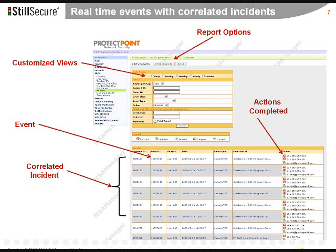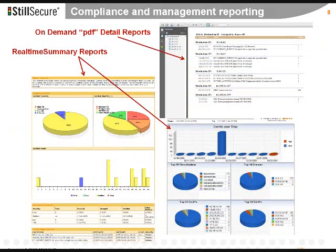Obviously there's some executive reporting that's required. Built into the system are all kinds of great reports. In addition, you can call our SOC 24 hours a day, and they'll be happy to customize some reports for you as well. And there actually is a report generator built in there as well.